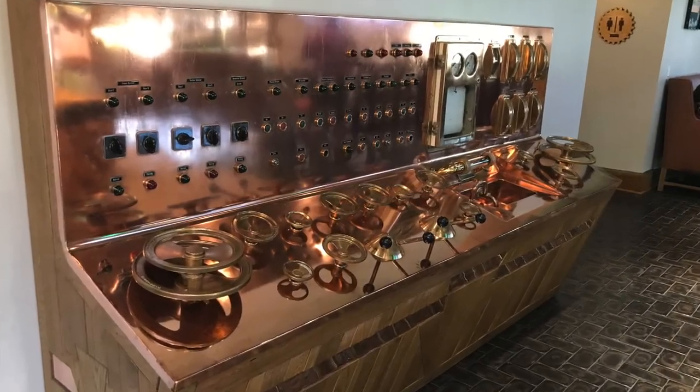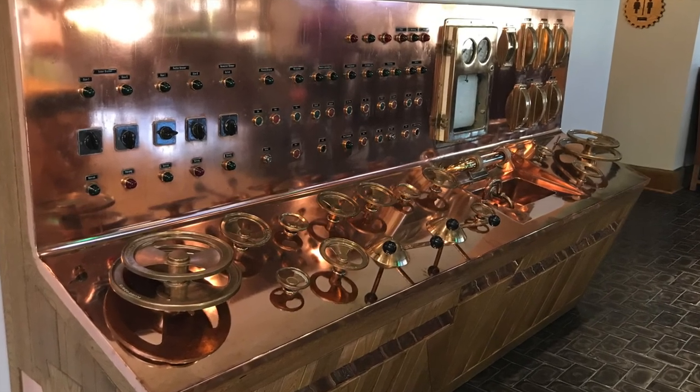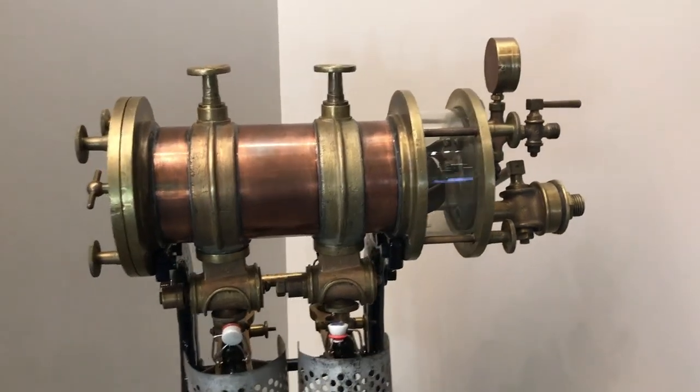A bonus to visiting Sierra Nevada is that they have antique brewing equipment and artwork throughout the facility, so I took a trip back in time while taking them in.